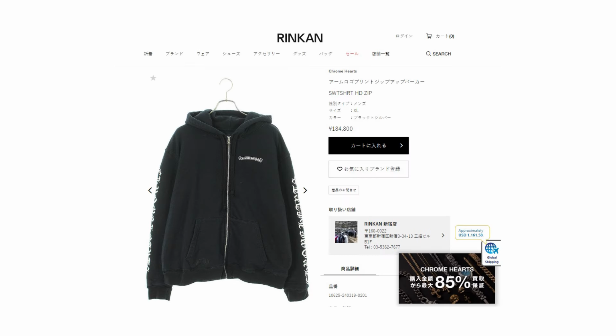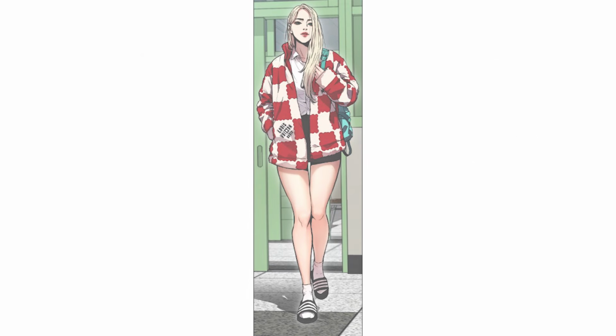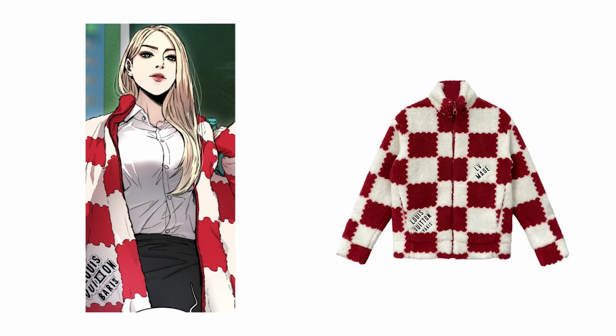Anyways, this is listed on Rincon for 180,000 Japanese yen, or about $1,200. For Shelly's next outfit, and damn, another banger jacket, jeez. This is the Nigo Louis Vuitton collaboration red checkered fleece jacket.